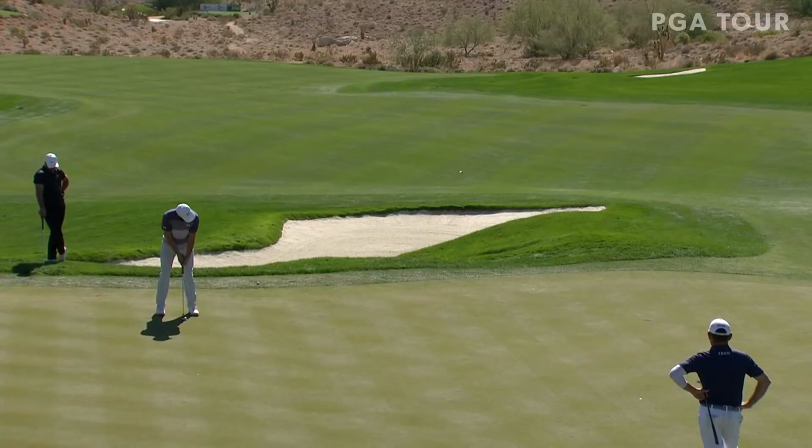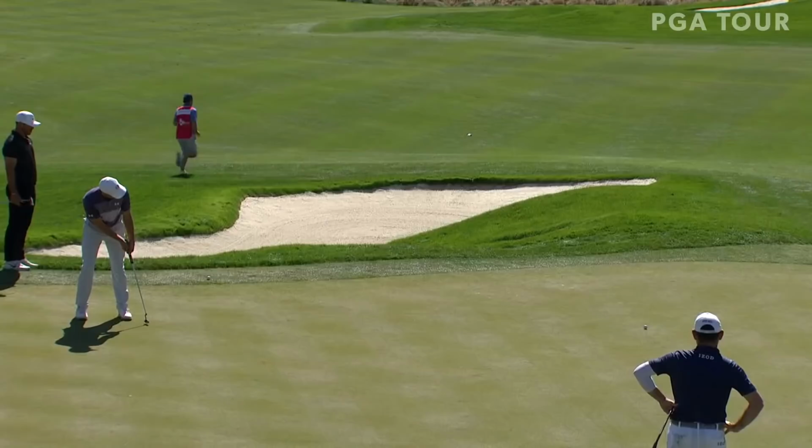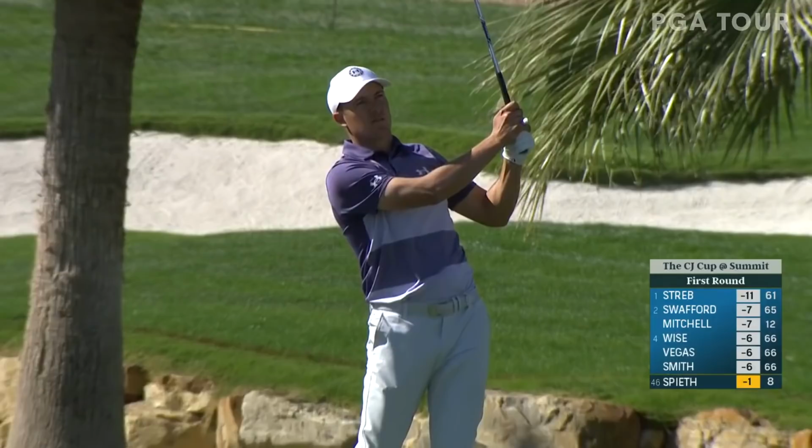The best players in the world, including Jordan Spieth, a little bit earlier for birdie at the fifth. Was at even par, but got into the red when that ball sneaked into the hole. Just 140 yards, no more than a gap wedge. Green goes away at about 30, so you've got to watch out for that skip potentially.